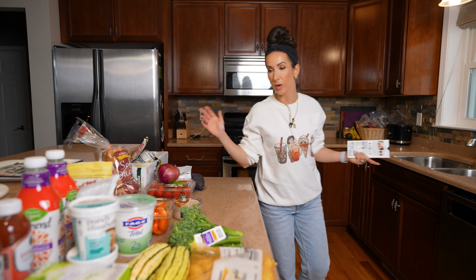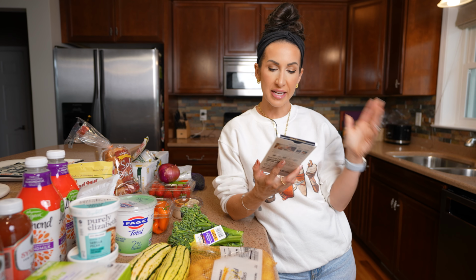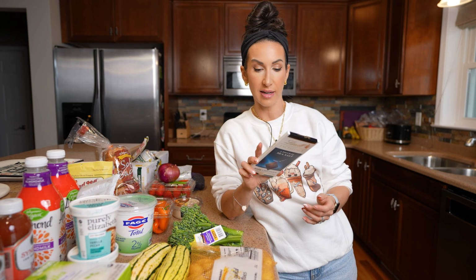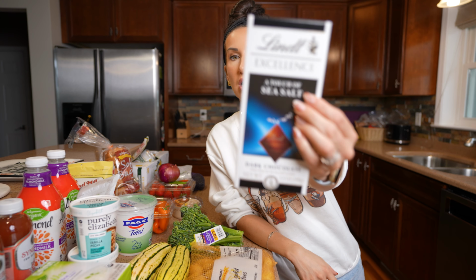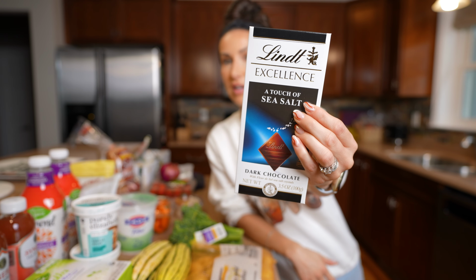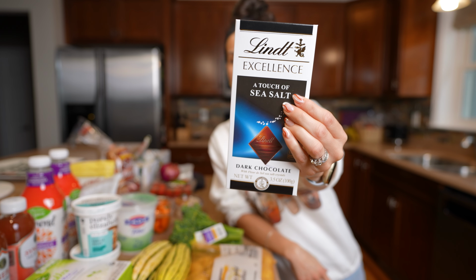Like I said, these are not all my groceries. I do have stuff in my pantry and my fridge still. One thing I did want to show you that also will probably stay in my routine for as long as I can keep it there when I'm craving something sweet, the Lindt Touch of Sea Salt Dark Chocolate. This is my absolute favorite one. We have a BJ's membership, so we'll go there and buy these in bulk, but having a square or two of these at night oftentimes is just chef's kiss. If I need something sweet, it does the trick.